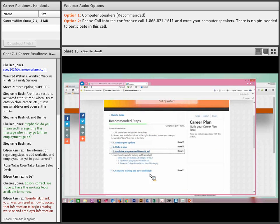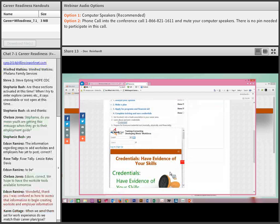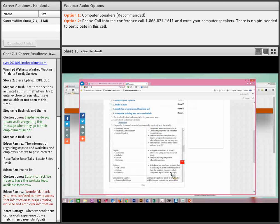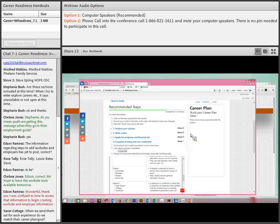When we complete training and earn credentials, what are the credentials that we might want to earn? We have different lists of things that show what the credentials are, so that you can find out all the different parts of that, and there's nothing associated in the career plan for that. So once we're done, we've completed all 4 items, we go back to our guide and we notice that our green line is even further along.